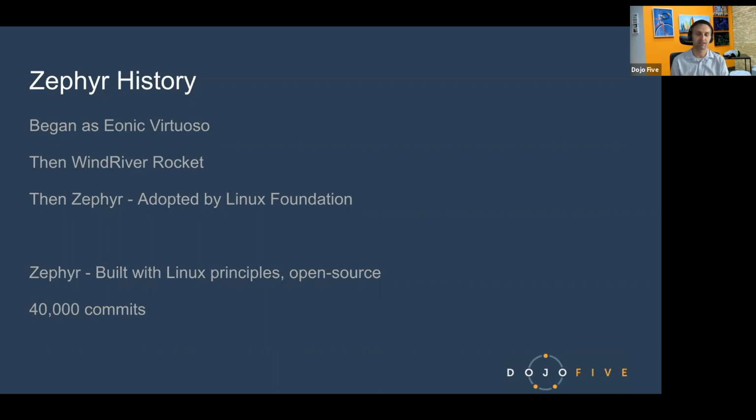And then more recently, probably about 10 years ago, they acquired Virtuoso and rebranded it as Rocket. I think they struggled a little bit getting Rocket to market, really productizing and commercializing it. So they decided, hey, let's rebrand this as Zephyr and just really let it be free. And so they gave it to the Linux Foundation. They're still attached to it to some degree, but it is really open source software and a pretty exciting product.